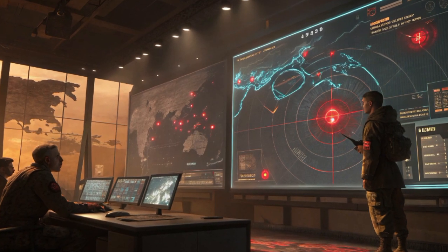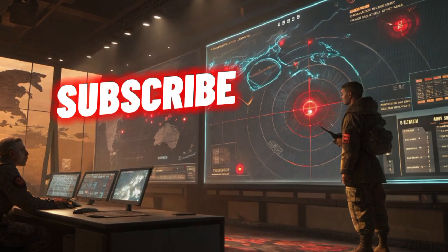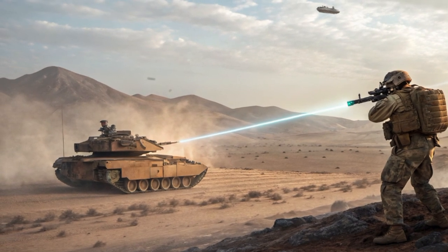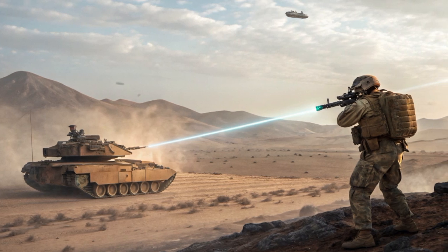But how smart is it? And the real question, how does it know where to strike? This isn't Hollywood fiction. Smart bombs are very real. They don't blindly fall from planes anymore. They choose, they track, they calculate, and sometimes they even reroute mid-air.